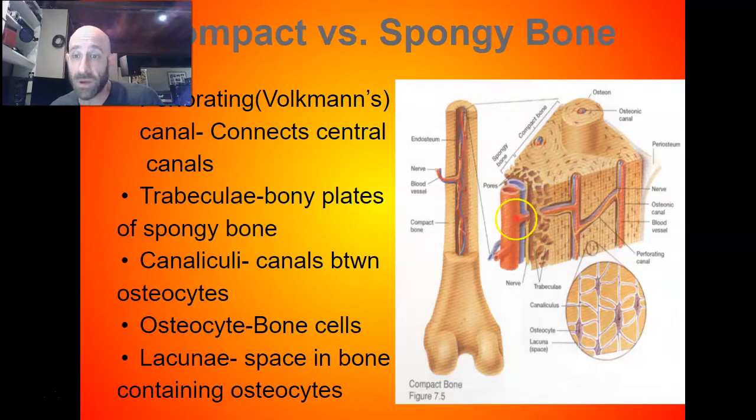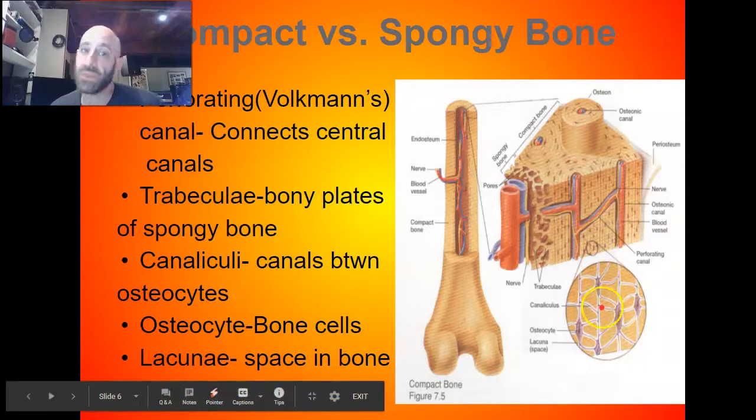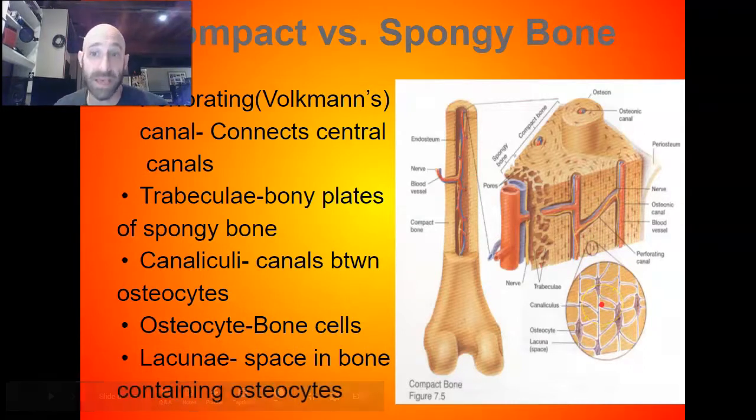The canals, so there's two kinds of canals that you're going to see here of blood vessels passing through. There are horizontal canals, which connect the blood vessels to the main blood vessels, and there's vertical canals, which bring the blood up and down to the cells. All these little dots in here, those are the osteocytes. Those are the actual bone cells. So they need to get to the blood, and the way they get to the blood is they make little tunnels, and those little tunnels are called canaliculi. So there's a lot going on here, so bear with me as I explain it.